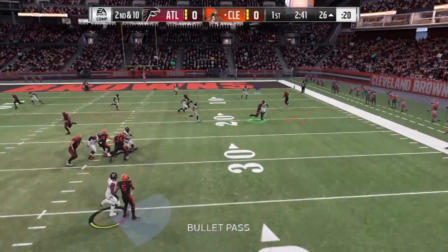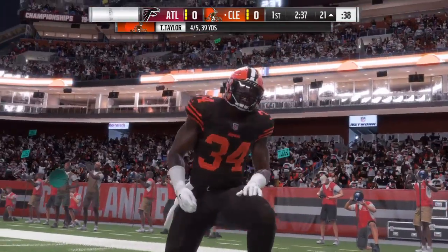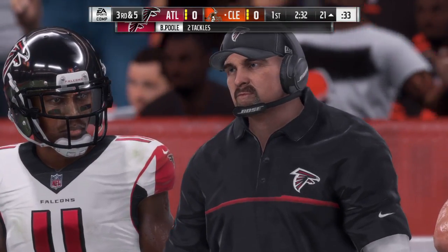Throw again. He dumps it to Hyde. And he'll be brought down at the 21, just shy of the 20 in the red zone. Call it a gain of 5. And just like that, it's third down.